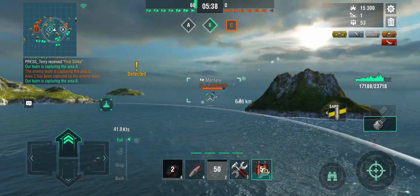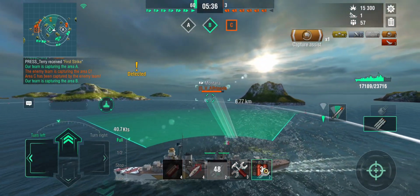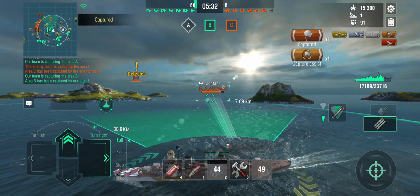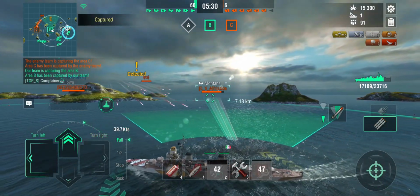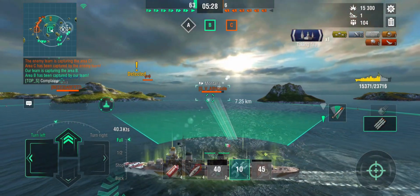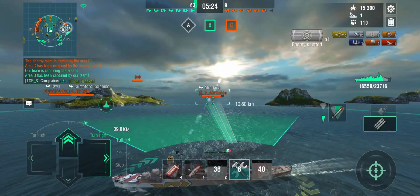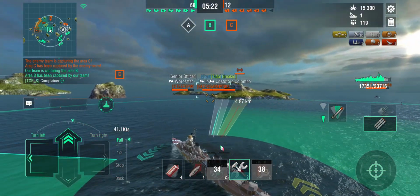Now, do I want to shoot at that Monty? No, I don't want to shoot at that Monty, because I've got Smolensk after me. And most of my team is going that flank, which is completely unnecessary. Yep, that's the problem. That's exactly why I need to get unspotted. You seen that? That was my life flashing in front of my eyes.